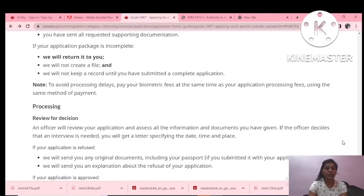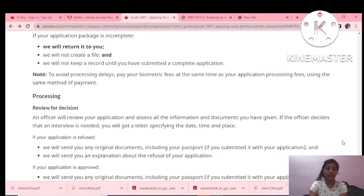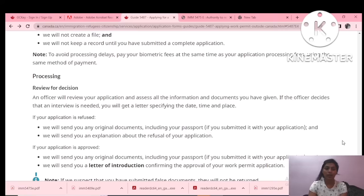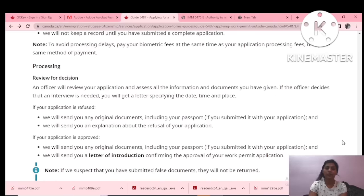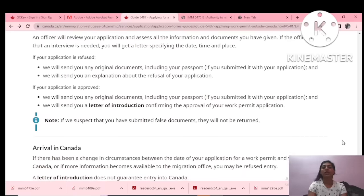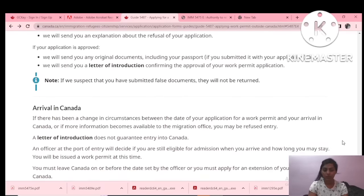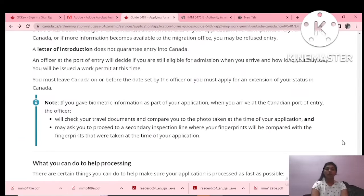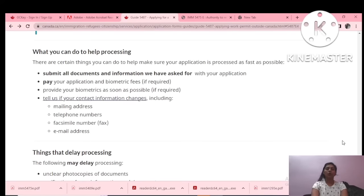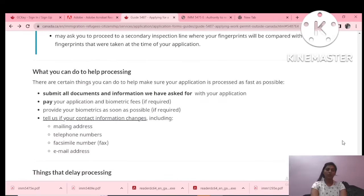If your application package is incomplete, we will return it to you. We will not create a file, and we will not give a record until you have submitted a complete application. To avoid processing delays, pay your biometric fees at the same time as the application fee using the same method of payment. We will give you the link to pay the fees. And once you get a visa approval done, then you can start the process of arriving in Canada. And as I always say, you have all the information here, even after every step.